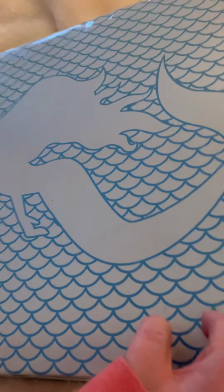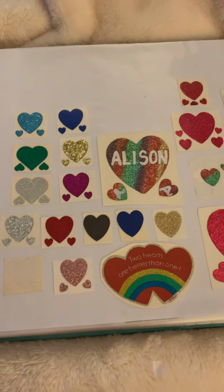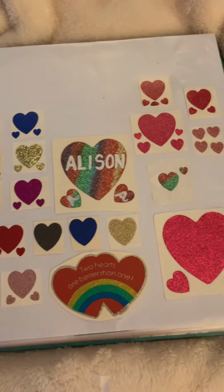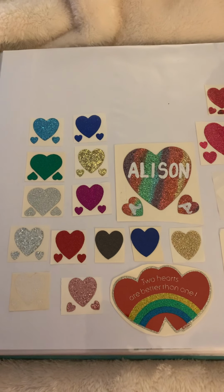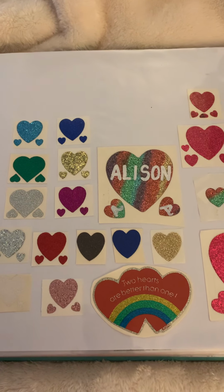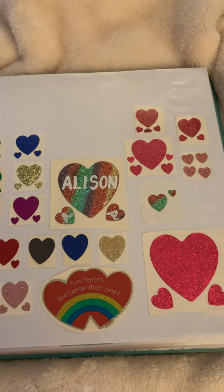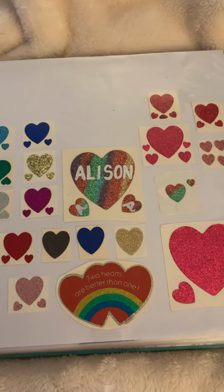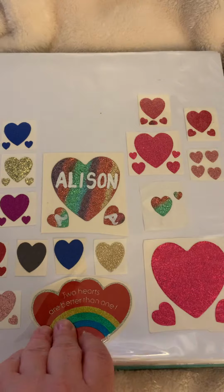So I am a child from the early 70s. So I grew up in the 80s. And stickers were everything. I mean, everything. The first page has glitter hearts. I remember keeping albums with all my stickers in them, trading with my friends, going to the mall, going to card stores, getting stickers that they sold on the rolls, Hallmark ones that they sold in sheets.